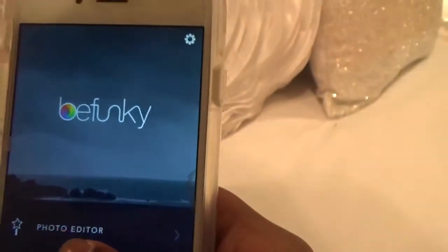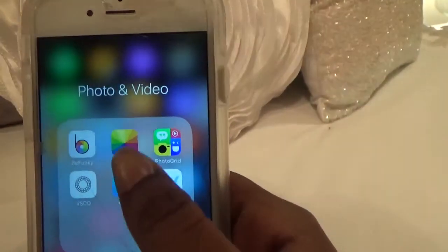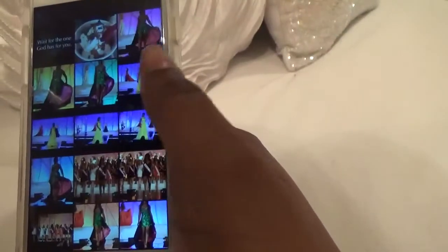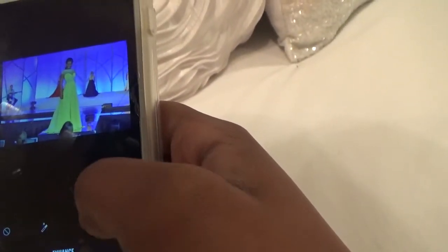First, I have Be Funky, which I like to use for editing photos and putting filters on them and whitening my teeth. Yes, sometimes you have a problem and you need to fix it. So I love this app for that reason. Then I have Photor. I hope I'm saying it correctly. I really don't know how to say it, but you can do collages, you can edit. I don't use this one as much. But basically, you can just put whatever type of filter you want on it. It is a really neat app. I just haven't played around with it as much as I have my other apps.